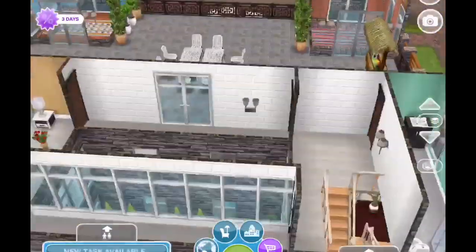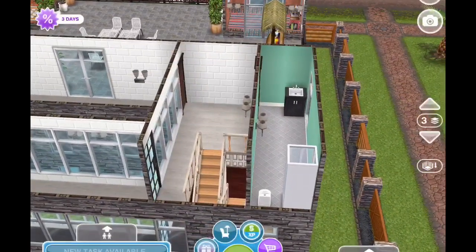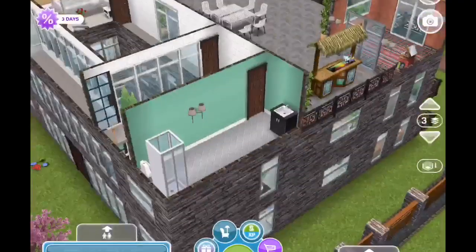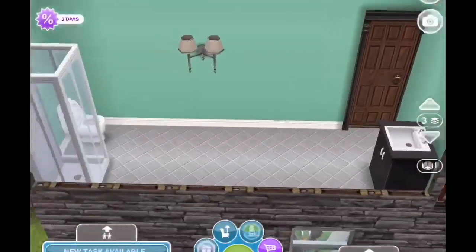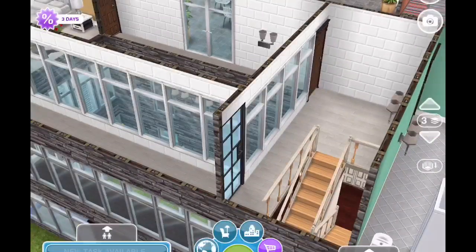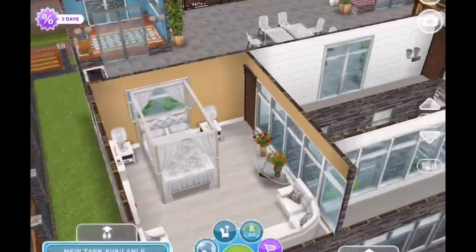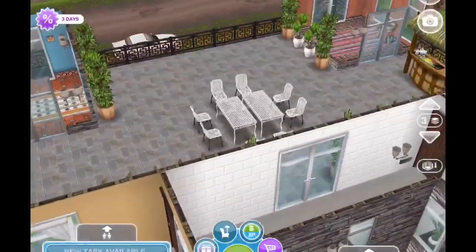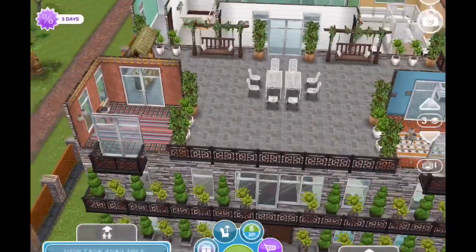If you're new, I want to let you know when I do remodels, whether it's architect homes or pre-made homes in the game, I don't change the structure. I will delete floors off the top or the basement, but as far as the first floor and usually the second floor, the structure itself, I have to work with what's there and I don't change walls. So in other words, I will delete a whole top floor a lot of times if it's just completely unworkable or unusable.